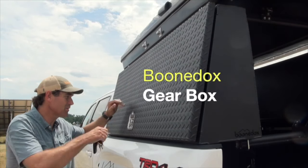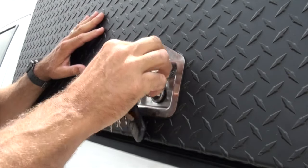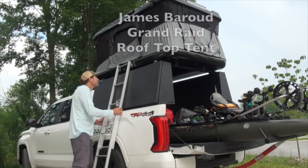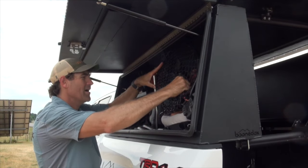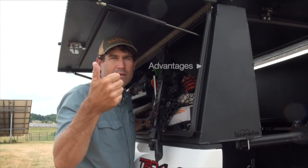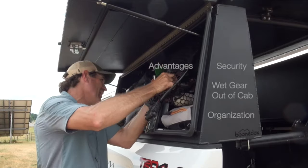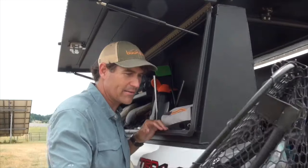So the gearboxes are an all-metal container that really serves several purposes. One is it carries a lot of my fishing gear here. Let's take a look at what's inside, but I'll tell you the second thing is it's holding up my rooftop tent. These sorts of things, and I'm going to pull things out as I go, are things that normally would either be in the truck bed where they're kind of loose and anyone can reach in and steal them, so that's a security issue, or they're going to be in the cab where, you know, things like the leverage landing net are wet and stinky with a bunch of loose items there.